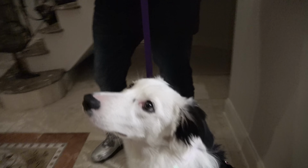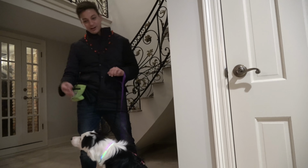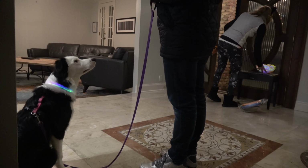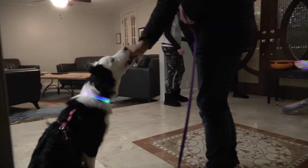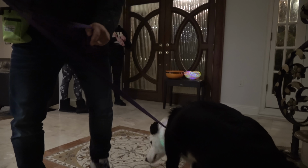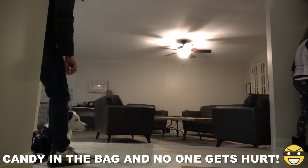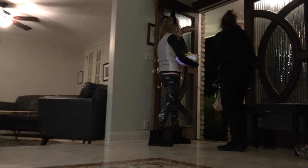You can see her demeanor is just so completely different now that we've had several trick-or-treaters come and go, and she's like, oh, I guess this is normal today. And I'm able to stand up without having to sit on the ground with her. Look at the rate of reinforcement now. See, I'm rewarding her maybe once right before someone knocks at the door, and then right after they leave. So now I'm only giving her 2 small treats instead of one after the other. Stay. Candy in the bag and no one gets hurt. Oh, wow, that's funny. Yes.